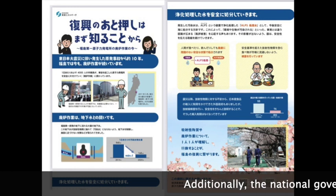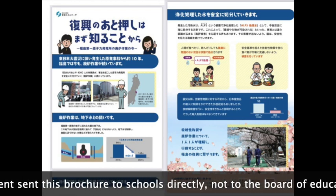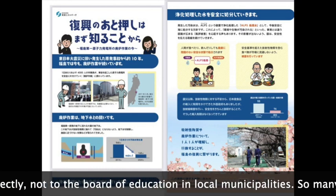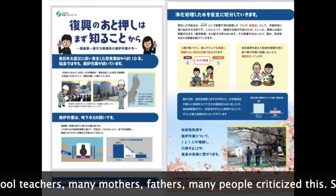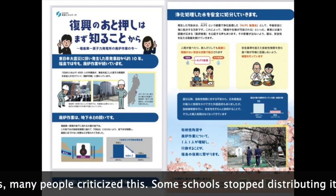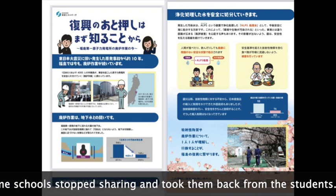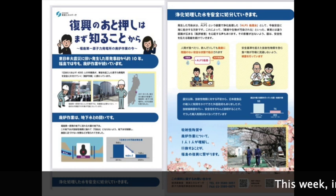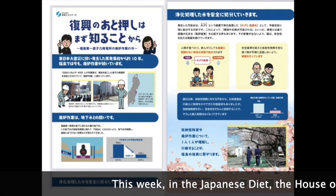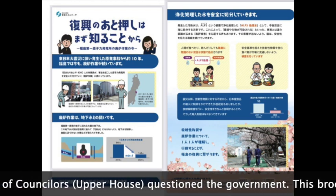Additionally, the national government sent this brochure to the schools directly, rather than distributing it through the boards of education in local municipalities. So many school teachers, mothers, fathers, and many people criticized it. Some schools stopped distributing it, and some schools had it brought back from the students. This week, in the Japanese Diet, members of the House of Councillors questioned the national government.